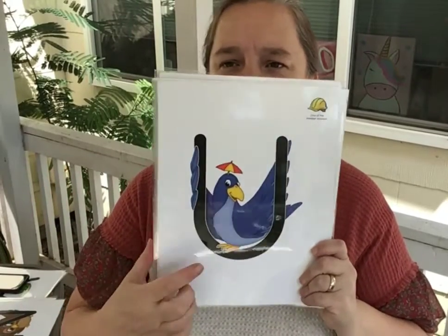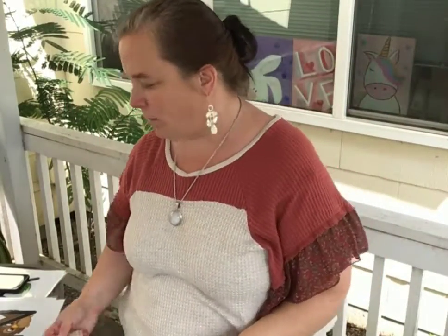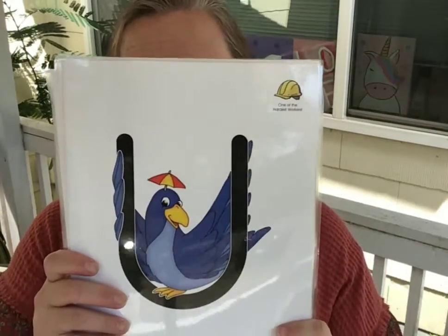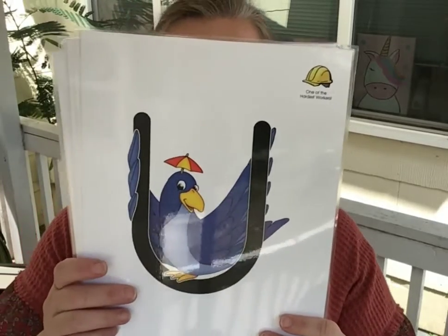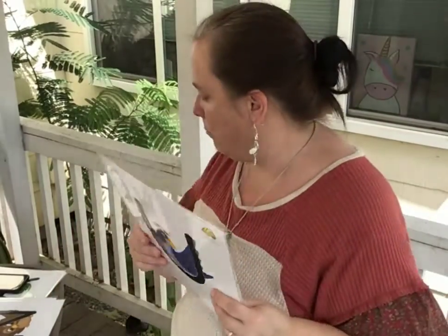Next is Umbrella Bird, and her favorite letter is U. To be an umbrella bird, we have to hold our umbrella on our head and put our wing out and fly. Umbrella bird has a hard hat, and that means she is a very hard worker. Sometimes she says her letter name of U, like in unicorn. But when we do her sound and signal, we make her short sound, or her long sound. Umbrella bird.